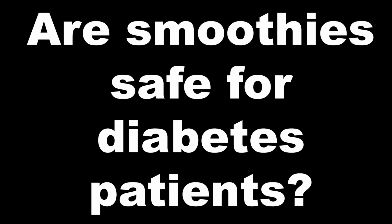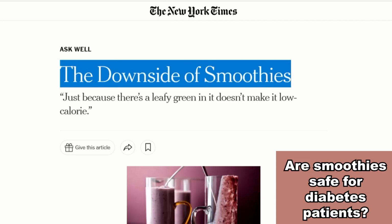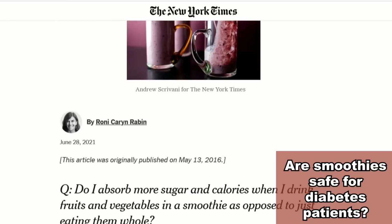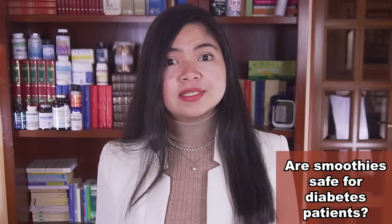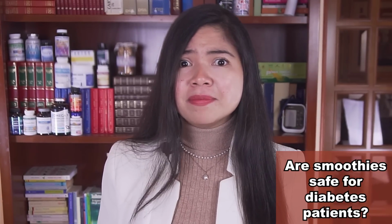Now, one very important question before I show you the last ingredient. Are smoothies safe for diabetes patients? There is a lot of misinformation going on today, and even certain newspapers are peddling the fake news that smoothies are bad for you because they say, and I'm not making this up, as you can see here, fiber in smoothies is not the same as fiber from whole fruits. Yep, so these people basically believe that a blender can pulverize fiber.